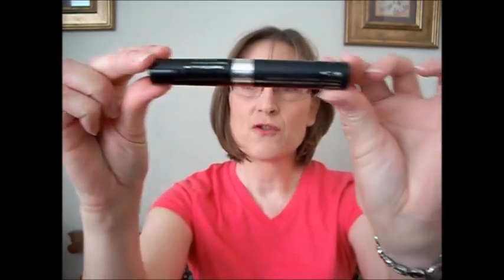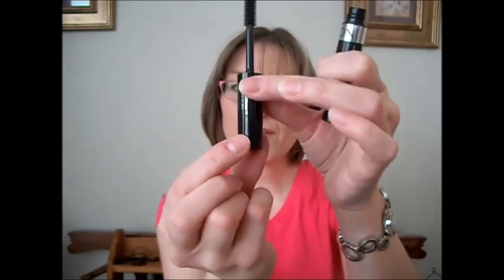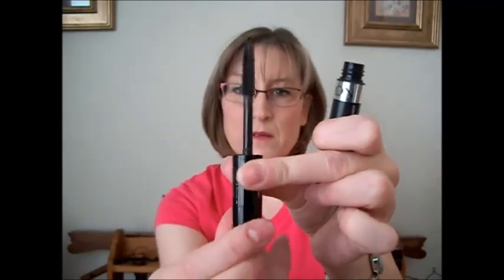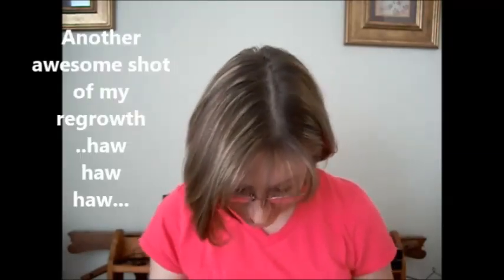Okay, I pulled out the Revlon Customized Mascara. This is the one that you can go from length and drama to, I don't know what it is, length and definition. So you open it, pull it out, and you can turn the wand, which apparently makes the bristles go more or less or something like that. And I know they don't sell it anymore, but I'm going to use it up. And I think that one is in black brown, actually. Yep, I think so. Okay, moving on to lips.